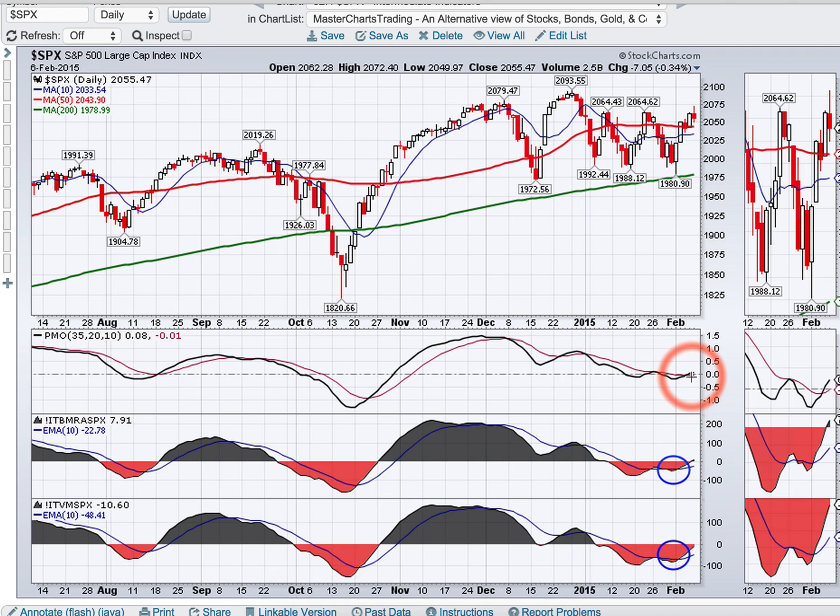Also, on this chart, you can see the price momentum oscillator crossing its signal line and going to the upside. So that's a positive sign as well. And it's also in positive territory, so that's good. And it's not overbought.